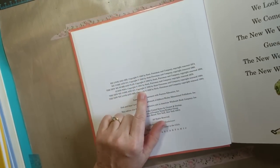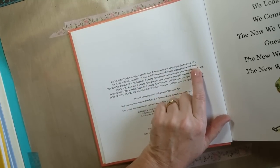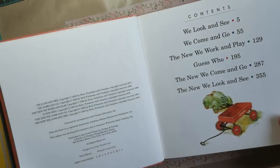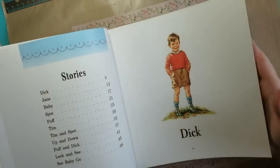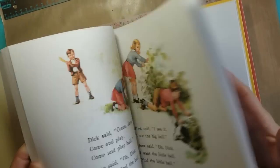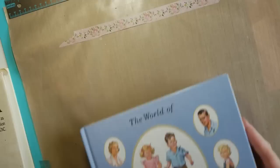There's the different books that are all in this bigger book. And it has the original copyright and then the renewed copyright. But it doesn't have a date for this edition. So I'm not sure when this was actually published. But yeah, this has got several of the Dick and Jane stories in it. Lots and lots of Dick and Jane pictures. This one is Dick and Jane and Friends Storybook Treasury, which is the same publisher as the other one. It's just another book. And then this one, again, the same. They're all the same. So lots and lots of pictures in there to cut up. And they're not the originals, so I don't really have a problem cutting them up.